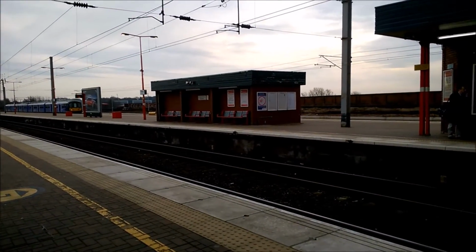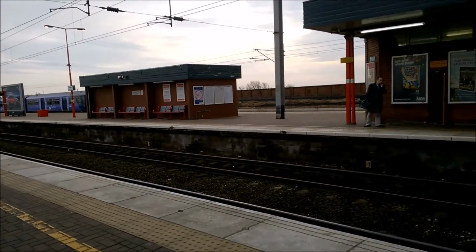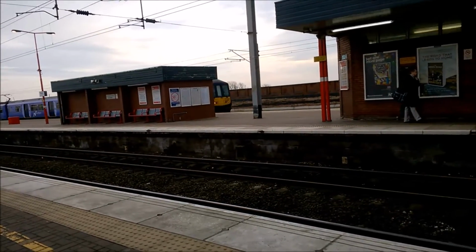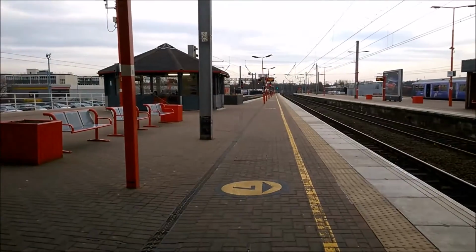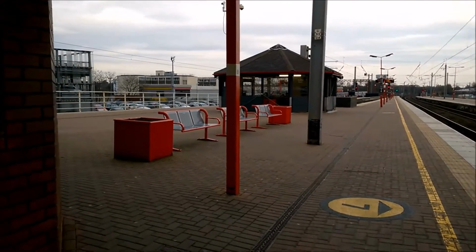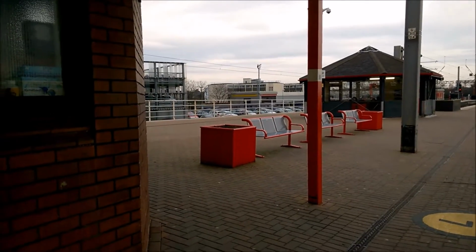And 319 is approaching platform 6. Probably bound for Preston or terminating here. It is 319, number 361. While the 319 waits at platform 6, another pacer can be seen approaching Wigan Wallgate. Pacer at the front, sprinter in the back. Going down to Wigan Wallgate, as we will soon.